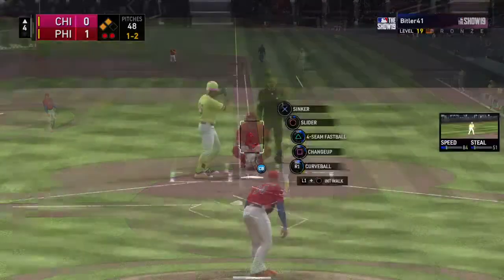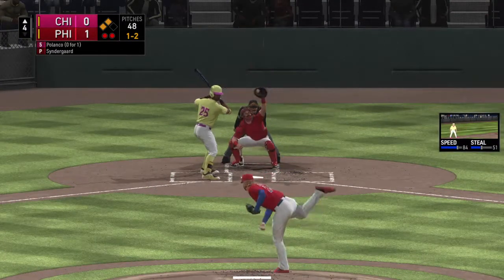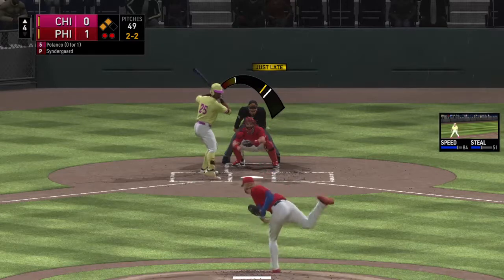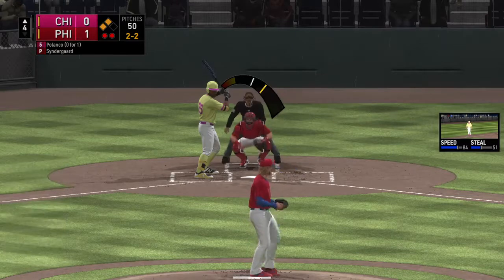And both runners are safe. The double steal executed perfectly. To 2 balls and 2 strikes now. Looked like he just tried to do too much with that fastball right there. He overthrew it a little bit. That's pretty much the case when you airmail a fastball like that.